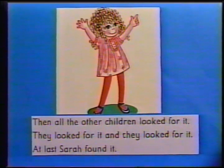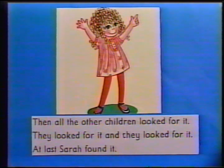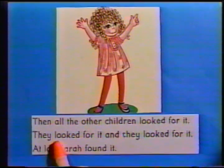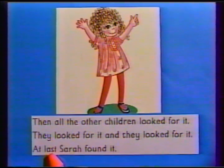Oh, remember Sarah with the pretty curly, curly brown hair? Here she is in her little pink dress and her black shiny shoes. And she points up on top of the cupboard and says, "Look, look, I found it!" It looks like Sarah found the thimble. Are you ready to read? You're doing great. Don't give up. Here we go. Right! Very good! You're doing great!